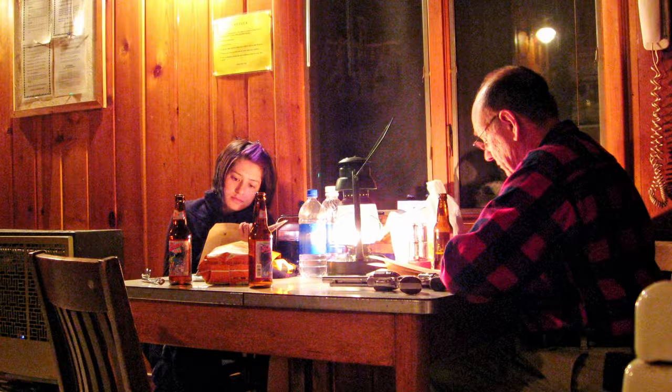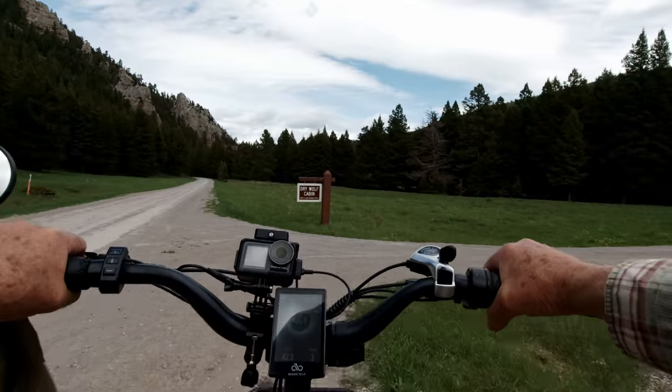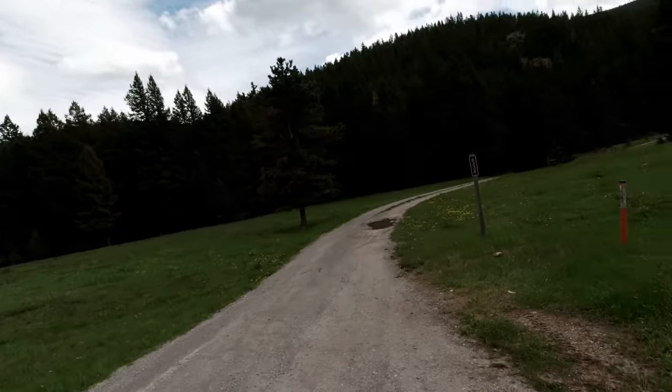Years ago, my daughter Nikki and I rented this cabin that I just showed you. And it sleeps like 6 or 8 people in there, and it's heated. And I remember I was impressed because there was actually a landline in there, and we were able to call Linda and tell her how we were doing. See here, it's the Dry Wolf Cabin. And this is the entrance to it here.